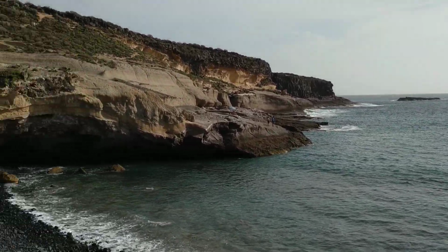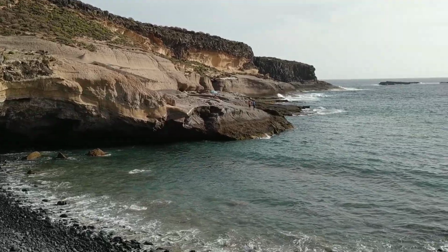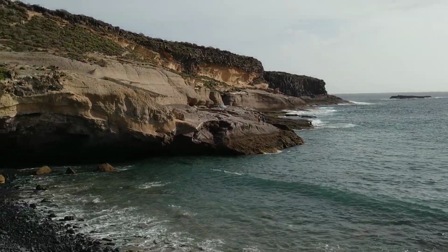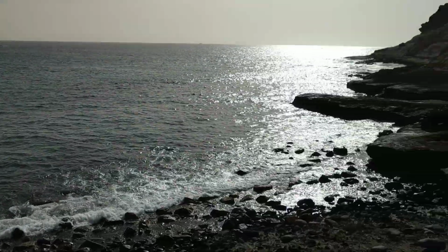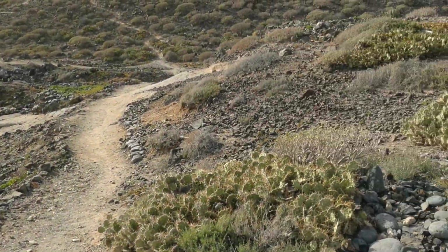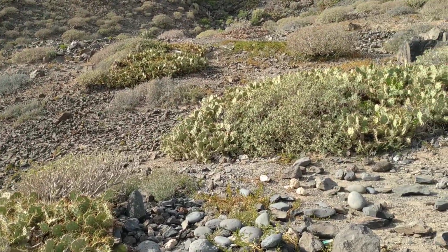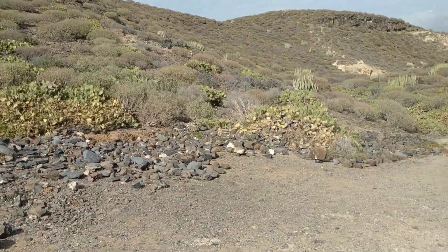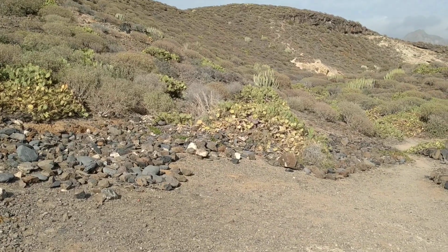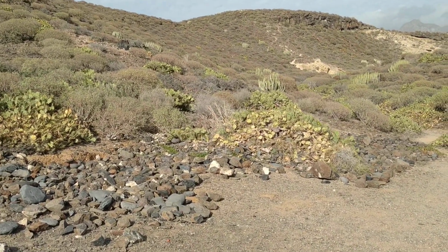I'm on the beautiful island of Tenerife in the early spring after the rainiest winter for 4 or 5 years. Well, but if you look around, actually it looks rather like a dry, scorching summer. It looks like mid-August somewhere in a semi-desert.